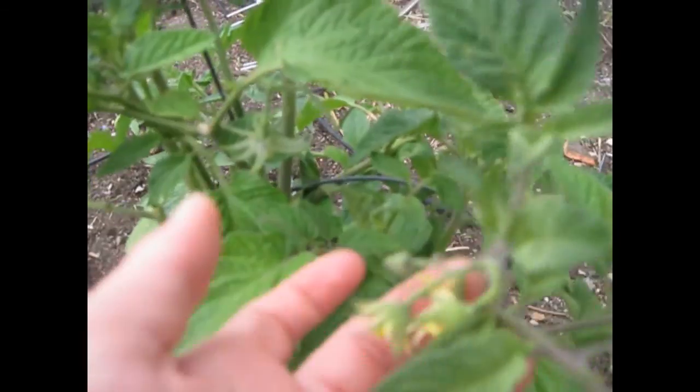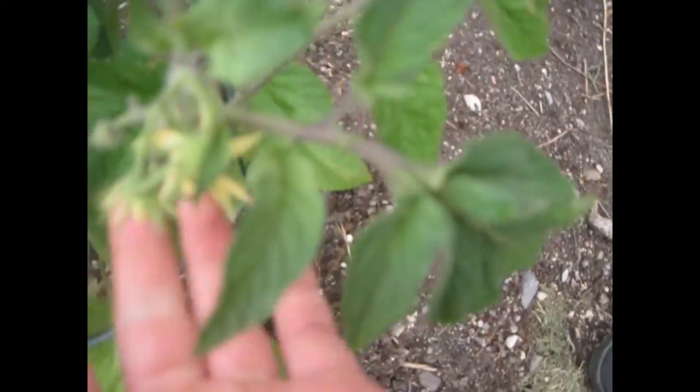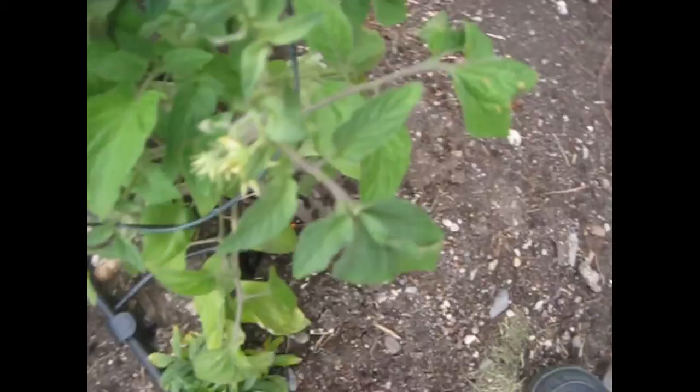I got seeds for Brandywine, so I just planted them up. You can see right there, some flowers. I just like to beat them a little, just to make sure they get pollinated, because sometimes, you know, bees don't do their job. And then we even have some small tomatoes. Very tiny ones, and I think up here we might even have one. Yeah. I swear we had another. There we go. There's the other one.